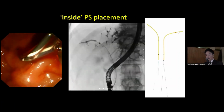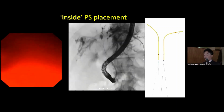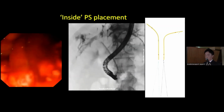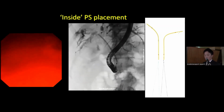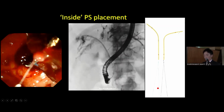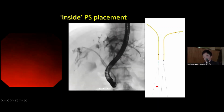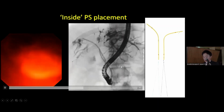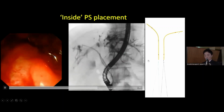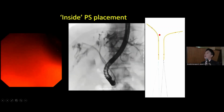Then plastic stents, so-called inside plastic stents, have become easy to deploy since some Japanese companies released several kinds of products with long threads for removal. Stents are preloaded on the delivery system and can be pushed similarly to other plastic stents. The lineup includes products with different lengths, different angles, and different caliber sizes.